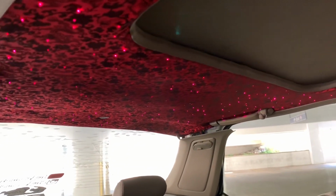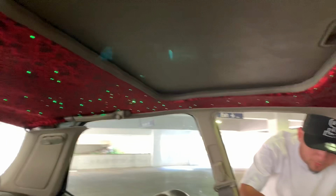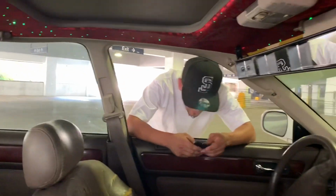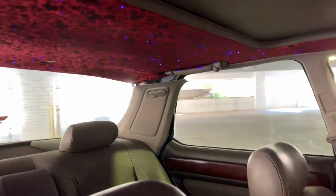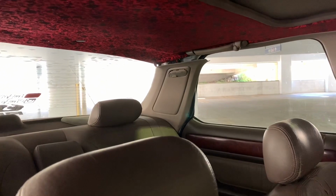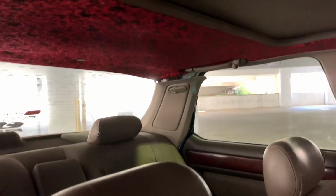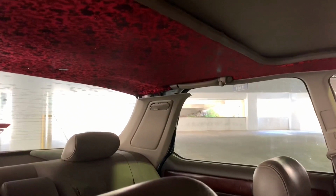That headliner is just beautiful. I can make it jump with the music if you want. Can you? Yeah. Let's do it. All right. You like YG? Yeah, hell yeah. On that setting, it's got a shock sensor in it, so it's sound sensitive, so you can go, and it, yeah, see? Oh, okay.